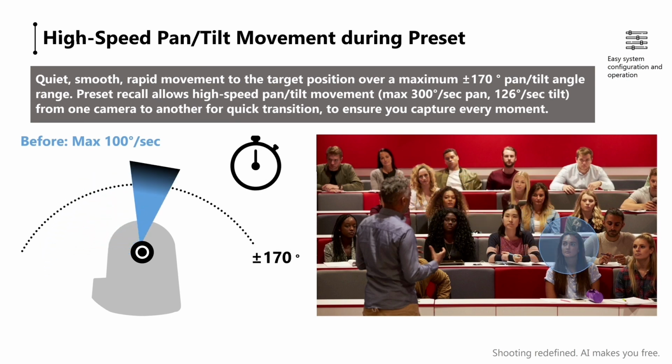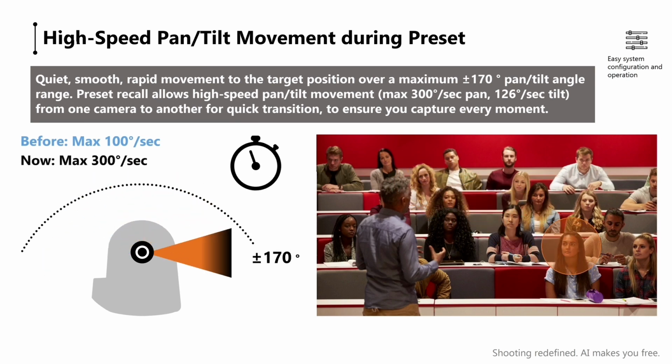So one of the big improvements we had with the X series PTZ cameras, we've brought into the A series, and that is we've increased the maximum panning speed from 100 degrees per second to 300 degrees per second. The camera can pan 340 degrees. So from center, it would be plus or minus 170 degrees. At 100 degrees per second, I could go from far left to far right in a little over 3 seconds. Well, now I'm doing it in just barely over a second.